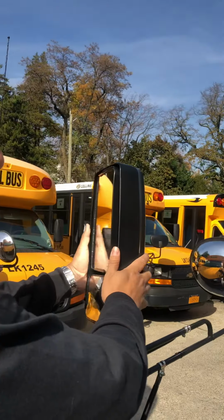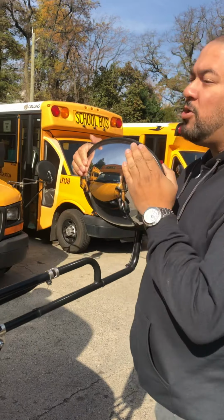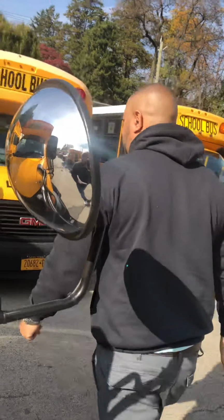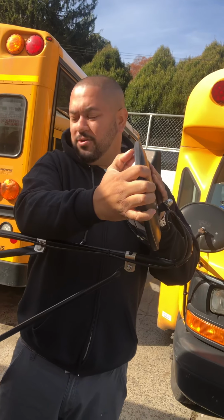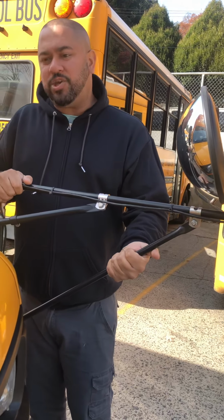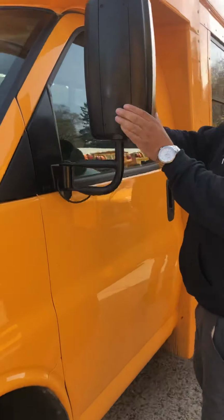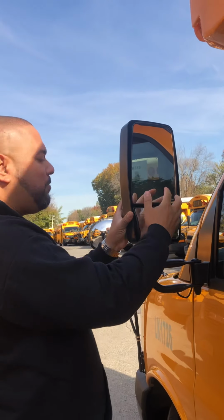Mirror bracket, secured to the vehicle, in good condition. Passenger mirror, flat mirror, convex mirror, not cracked, not broken, in good condition. Cross side mirror, secured to the vehicle, not cracked, not broken, in good condition. Cross side mirror, secure, not broken, in good condition. Mirror bracket, secure, in good condition, secure to the vehicle. Driver mirror, flat mirror, convex mirror, not cracked, not broken, in good condition.